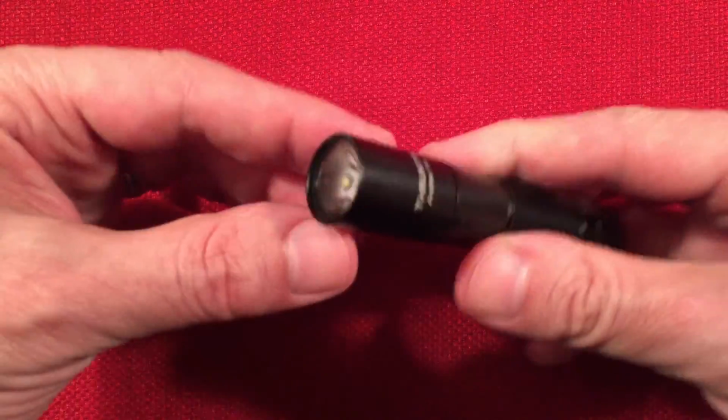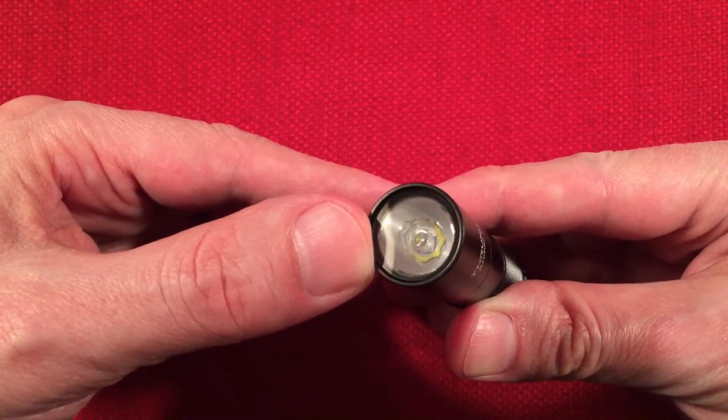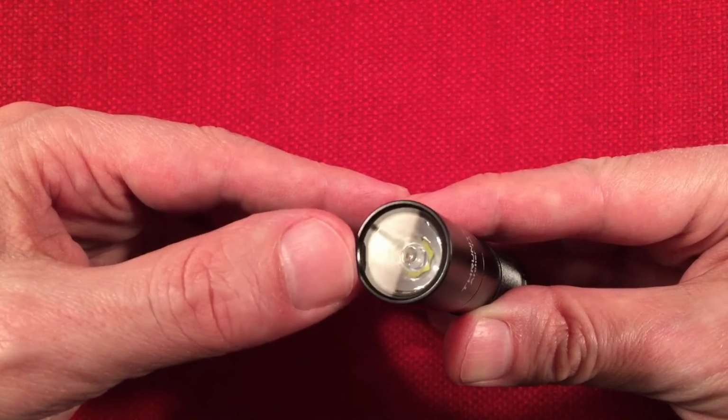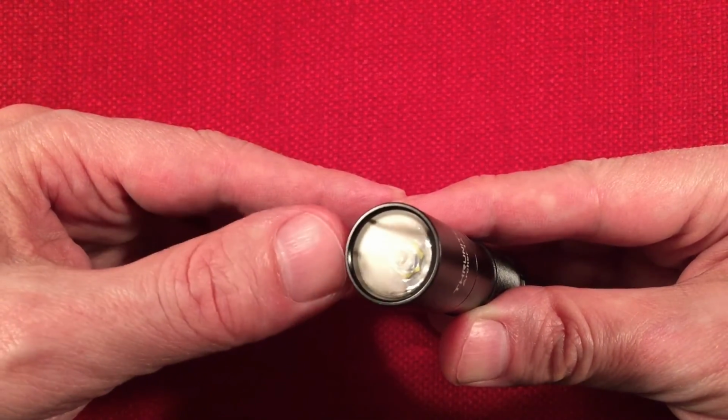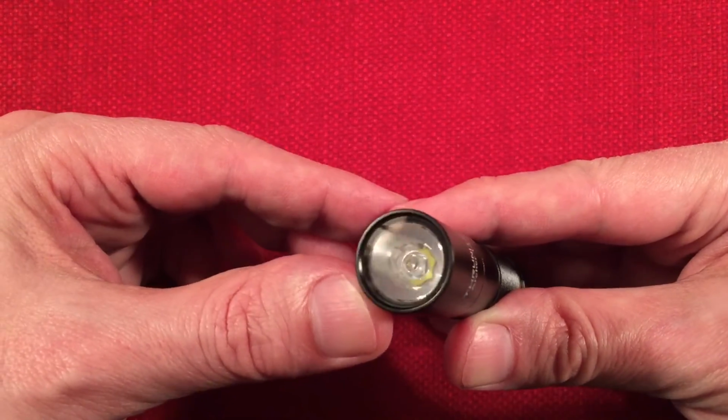So the Archer 1A, you get the Terra optics. The light, they didn't say much about the LED. We know it's cool white because it says on the box. It actually has a nice clean look to it, a blue-white color that I noticed. It's possibly a Luminus make. It definitely has a nice beam pattern.